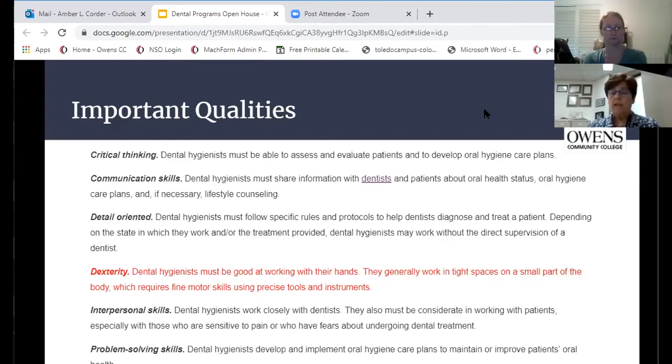Dental hygienists work closely with the dentist. They must be considerate while working with their patient. So they must have good interpersonal skills, and they must be sensitive to their patient's fears and pain while they're undergoing dental treatment. They must also be good problem solvers to develop and implement dental hygiene care plans and to maintain and improve their patient's oral health.